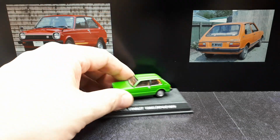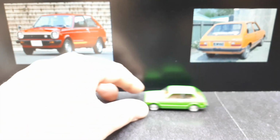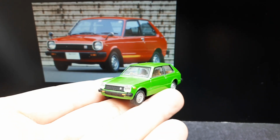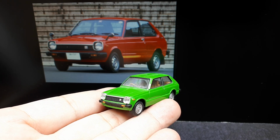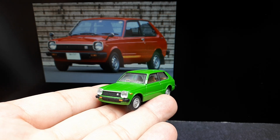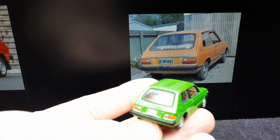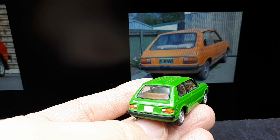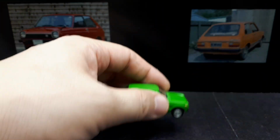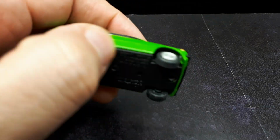So the Toyota Starlet, this being the 1300S, body code KP61 from 1978. These are images I pulled up, I guess, from them. Let's compare those while I talk a little bit about the research I did. The Starlet is considered a subcompact car, and it was available between 1973 and 1999, and it was the replacement for the Toyota Publica. And this is the second generation of the Starlet, which would have been available between 1978 and 1984. And let's see, there was a 1 liter up to 1.3 liter inline four up front, and it was still rear wheel drive, with 3-speed automatic or 4 or 5-speed manual transmissions.